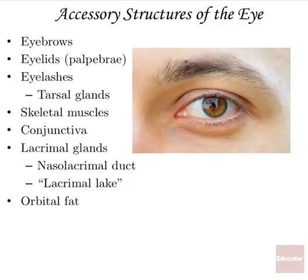Skeletal muscles. You have 6 extrinsic muscles attached to the outside of the eye. On the next slide, you're actually going to be able to see those a little bit better. You can't see them just by looking at someone's face, but behind the eyelids, attached to the white part of the eye, you have all of these skeletal muscles. And of course, they allow you to move your eyes all over the place.